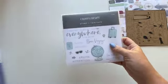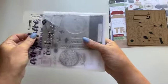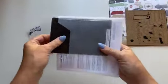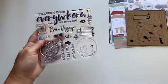I actually bought the stamp set with the thin cut before I went away. So back on March 1st, I know a lot of you were able to get your hands on this product because you were at my VIP event. So the stamp set on its own, you can still purchase.